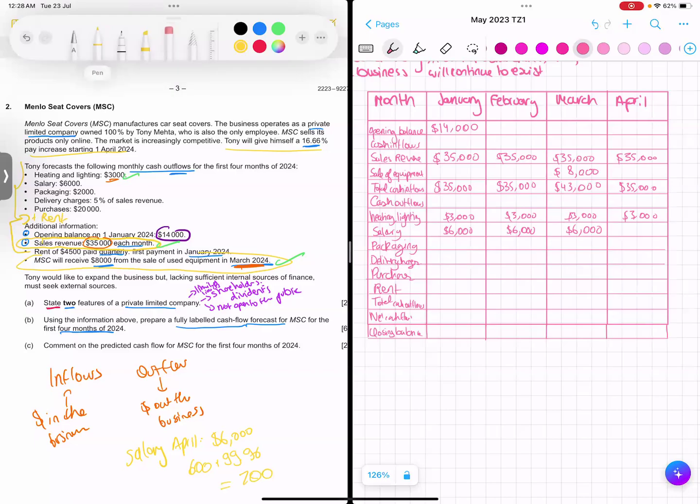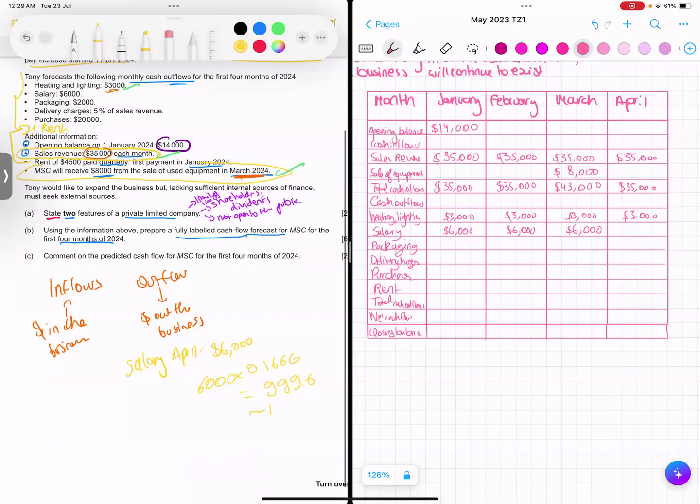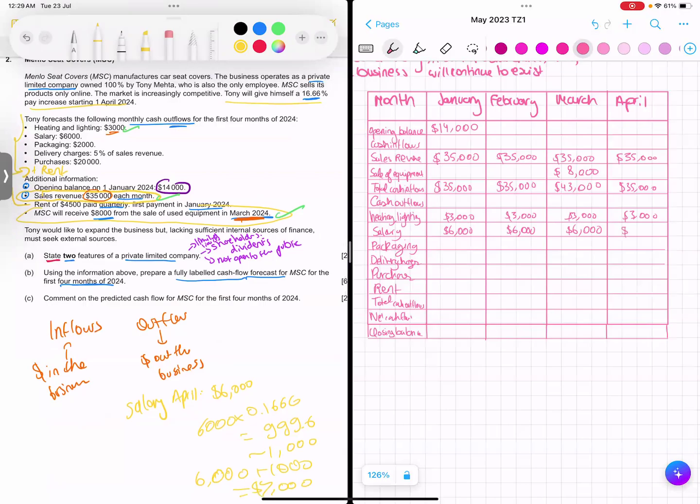Sorry, my mistake. I put 600 instead of 6,000. So you multiply 6,000 by 0.1666, and you get 999.6. So basically his salary increased to 6,000 plus roughly 1,000. So it's 7,000. That's his salary now. His salary is 7,000 now.